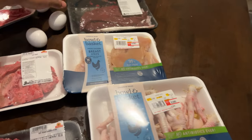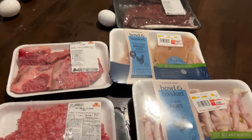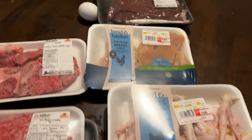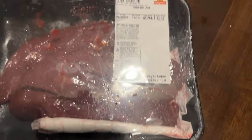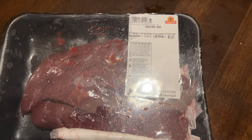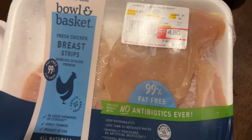All right, so we got a raw feed video. A lot of you guys have been asking me to do some updates on some raw food. Just went to ShopRite today, picked up some raw food for the Rottweiler, and look at these prices, affordable.